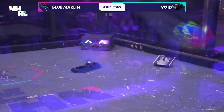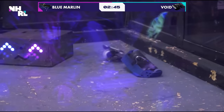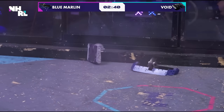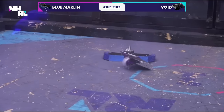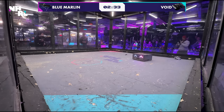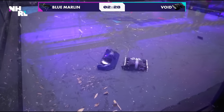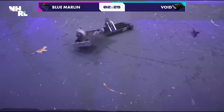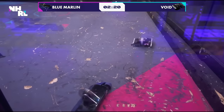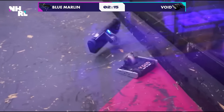Wow, big hit out of the gate for Blue Marlin, sending Void flying upside down and not letting up, taking advantage of this position. Void trying to self-right cannot, and Blue Marlin is non-stop on them. Void can't take too much more of this. They've got to be careful. Void, brought to you by Trevor Summer, is a hub spinner robot, and it hits hard, but man, it doesn't do so well when it's on its head. I think that's a great strategy for Blue Marlin, to keep them inverted as much as possible throughout this match. Keep your opponent upside down. Void is still going, though. This is anyone's fight.